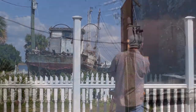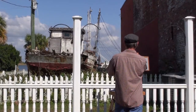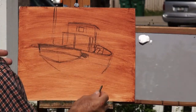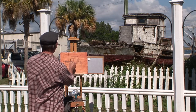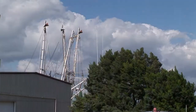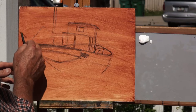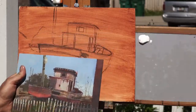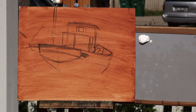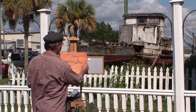We've got a telephone pole in the background. Normally I would leave that out, but I kind of like all this other stuff in the painting. We've got some trees back here. Looks like some beautiful cedar trees, maybe. I'm sort of using this 8x10 inch painting as a guide, so I'm pretty much trying to stay with the same composition, since that one worked out fairly well.